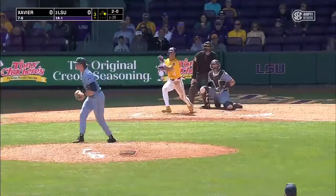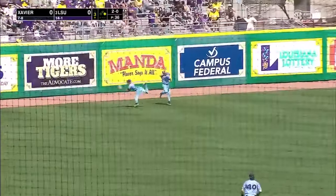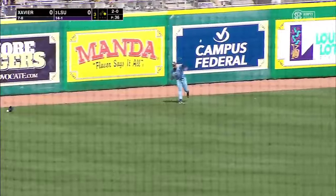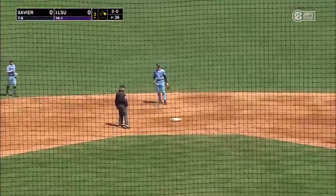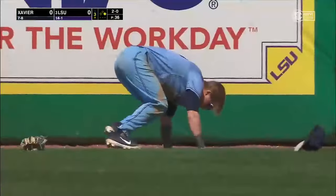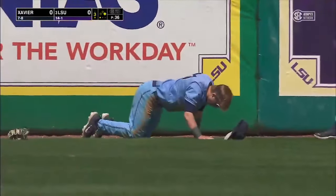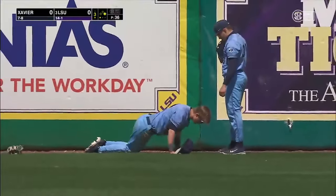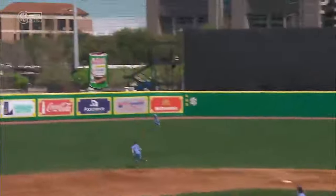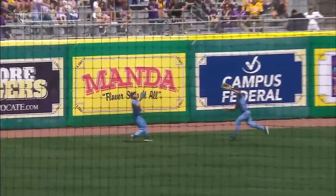Here we go. Milam lifts one into left center field. This ball is carrying. The left fielder and the center fielder collide. It's the left fielder who makes the catch. That is Hendrickson who made the catch, and Schultz is down and just struggling to his feet after the collision. So obviously he is in a lot of discomfort and pain.